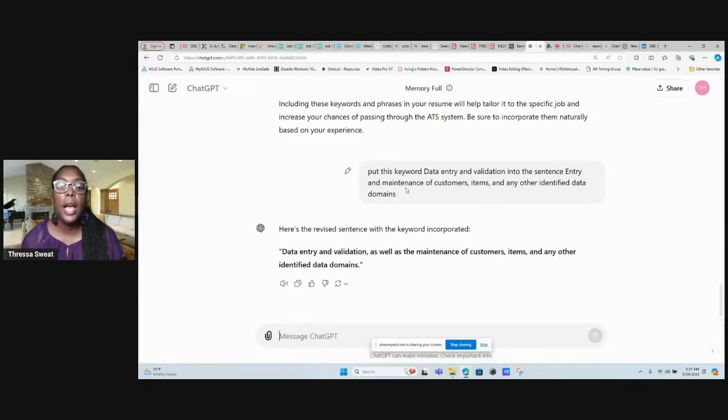Okay. You see how it put this keyword, data entry and validation, into this sentence where it sounds natural, where people can't tell it's just put together. It says data entry and validation, as well as the maintenance of customer items and any other identifying data domains. You can put that into your resume. Okay. That is how easy it is. Take advantage of all this free stuff.